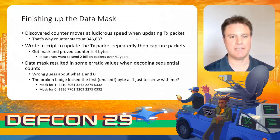So I finished this up. We'll fast forward to the future a little bit, but I later discovered that whenever you update the transmission badge, or the packet that the badge transmits to other badges, it makes the counter count whatever it's counting super fast, almost 350,000. So I wrote a script to count over and over and over, and that advanced all the bytes of the counter, which let me confirm more mask bits.